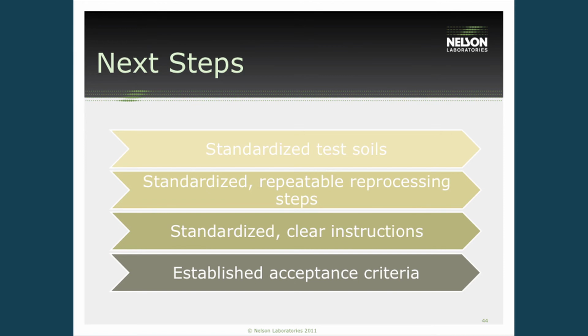So what are the next steps? Where are the holes in this process that still need to be looked at? Standardized test soils are a big concern. We need to have standardized test soils for device families, as well as standardized repeatable reprocessing steps. The industry is asking for more standardization as far as these devices and instructions are concerned. Standardized clear instructions, and then finally, established acceptance criteria for these device types. How do we get there? Well, right now, nobody really wants to take ownership of these areas of concern, but AAMI is working on some of these things as well as academia.